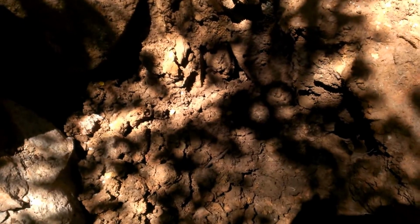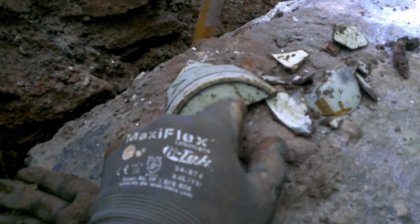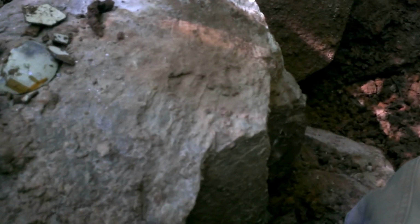Yet another big rock that I can't move. That's a nice big piece of china. I don't know if I recorded it last time or not. Big old bowl or pot, I guess. Pretty cool. It's a big piece of that I've got out of there. I've seen that edge before, smaller pieces.